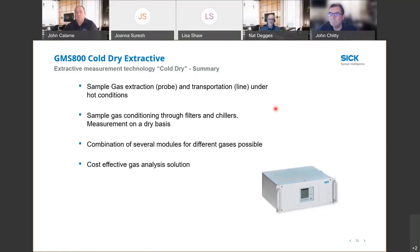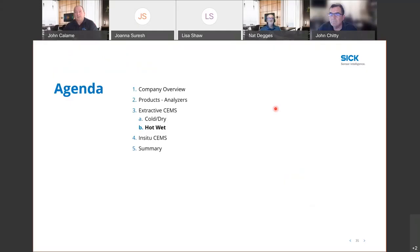Hot wet, you have a probe, a hot sample line, and a heated pump, and you keep everything in a vapor state. Yeah, with complexity and having more components and more consumables, the cost of ownership may be higher for this type of device than maybe other technologies. But the initial cost is usually lower than other technologies, and it is a good measurement that's used quite often for CEMS systems, and we do offer a package for cold dry as well as hot wet. A good segue. Hot wet next.